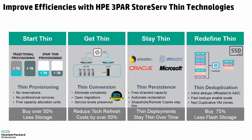If you look at the 3-par user base, those 40,000 systems, they average 180% over allocated. And you don't have to go thin right away. You can start thick and get thin with a capability we call dynamic optimization. DO is the capability to change the aspects of a virtual volume, or one that's presented to the host, non-disruptively. So you can change the RAID level, you can go from thick to thin to dedupe and back again. And you can do that all without interrupting I/O to the host.